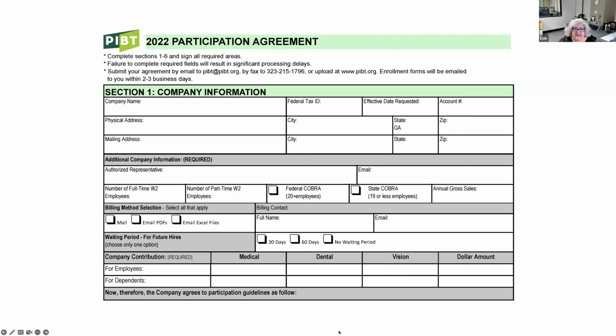And there is our PA. When you look at the portal, it might look a little different, but in the actual yearbook that you either downloaded or that you receive in the mail, this is what it looks like. Participation agreement. Section number 1 will be filled in already with all of your information if you're a currently participating employer with PIBT. But if you're not, this is what it looks like. We just need you to complete section number 1.